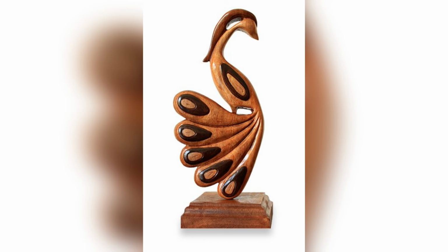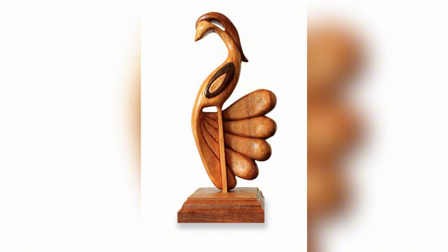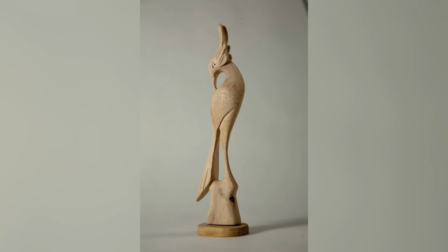Carvers often speak of a connection they feel with the wood, a kind of dialogue. The grain guides them, the knots suggest a turn in the design, the smell of fresh cuts reminds them of the tree's life. This connection, this intimacy between artist and material, is what makes each piece feel so unique. It's not just shaped by hands. It's shaped by feeling, by instinct, and by a deep respect for the medium.